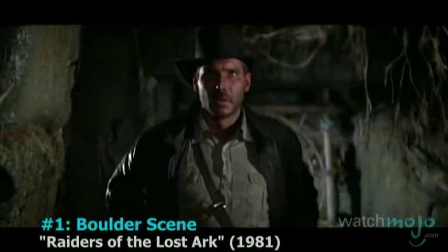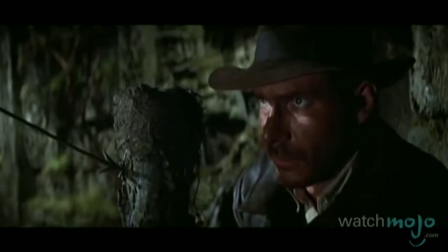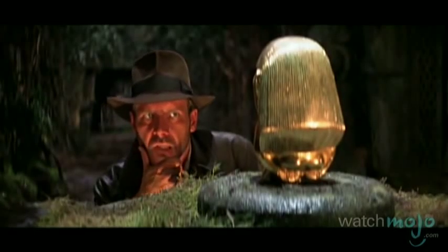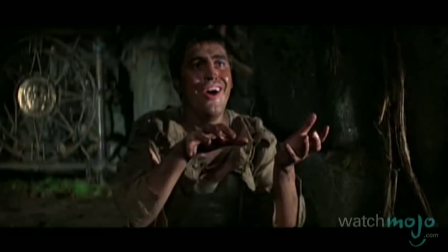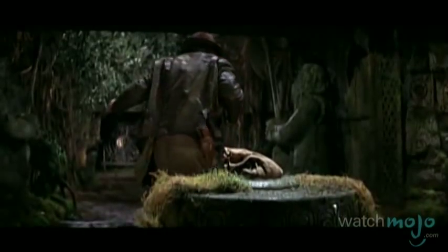Number 1, boulder scene, Raiders of the Lost Ark. Stay here. Archaeologist Indiana Jones is tiptoeing through a booby-trapped crypt in an attempt to take an ancient gold idol. When he switches the treasure for a bag of sand, he thinks he's home free. But boy, is he wrong.